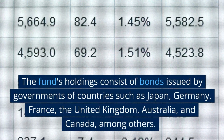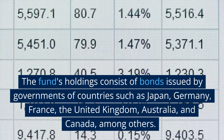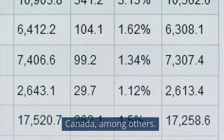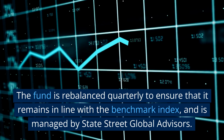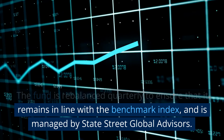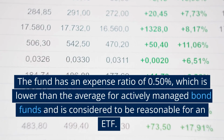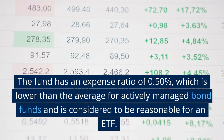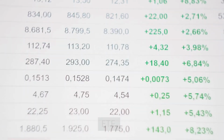The fund's holdings consist of bonds issued by governments of countries such as Japan, Germany, France, the United Kingdom, Australia, and Canada, among others. The fund is rebalanced quarterly to ensure that it remains in line with the benchmark index, and is managed by State Street Global Advisors. The fund has an expense ratio of 0.50%, which is lower than the average for actively managed bond funds and is considered to be reasonable for an ETF.